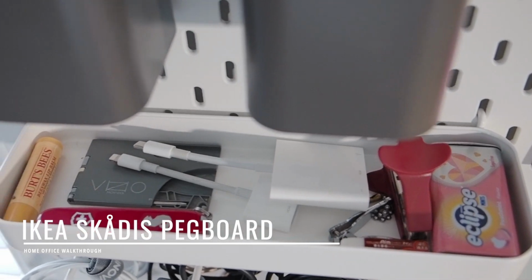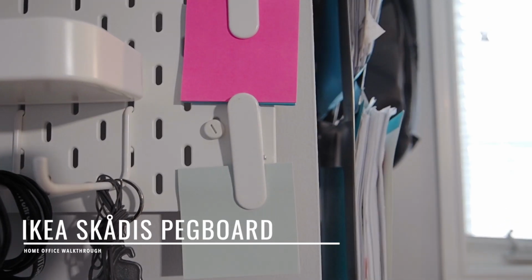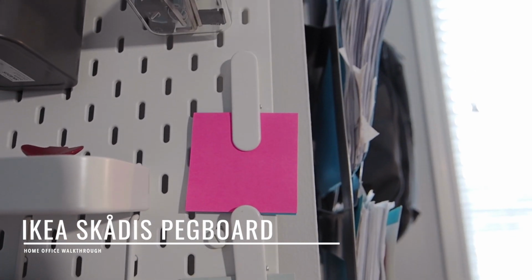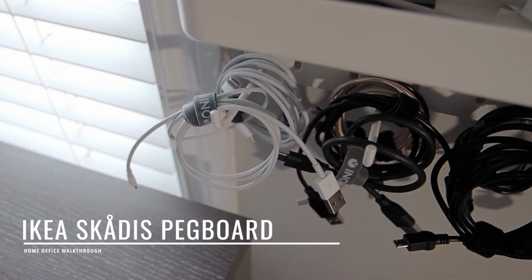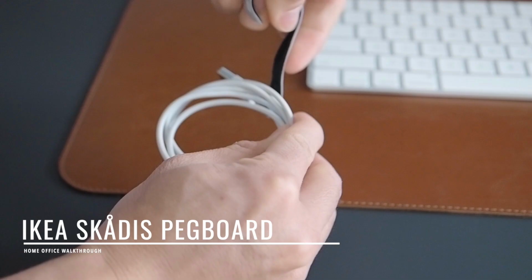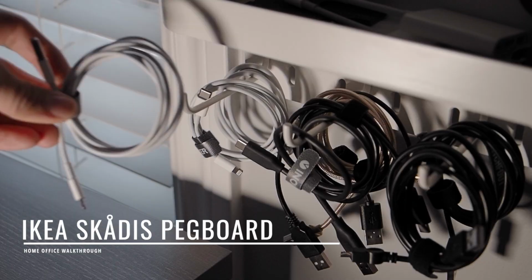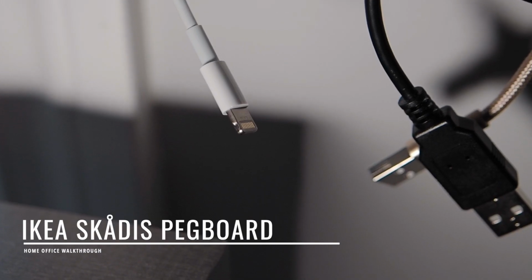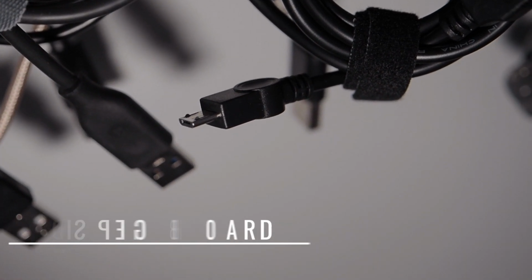You can also add a tray for more random things that you see here. Post-its also have a place here with these clips that mount onto the pegboard. Lastly, I love the hook set that you can add, which is perfect for cables. We all have serious cable organization issues, and with the help of Velcro ties, I've been able to sort mine by Lightning, USB-C, and micro USB.